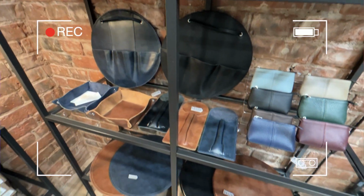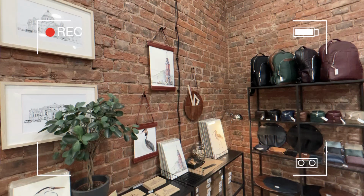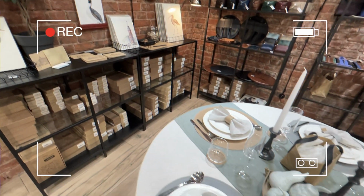You can see how many items they have. They have backpacks, men's bags, women's bags, leather goods like wallets or maybe card holders or even necessaires. I have to say that this folder is a fancy option. It's not cheap, it's an expensive one, and this is the most expensive item for storing documents I ever saw.